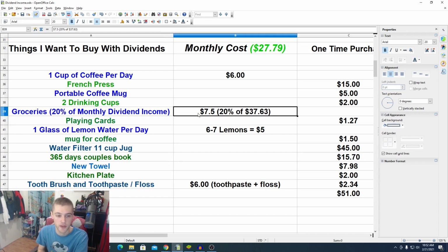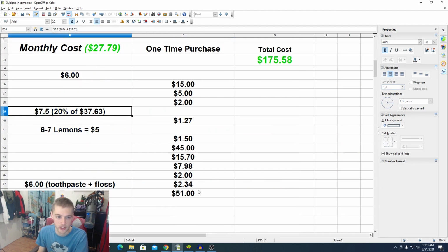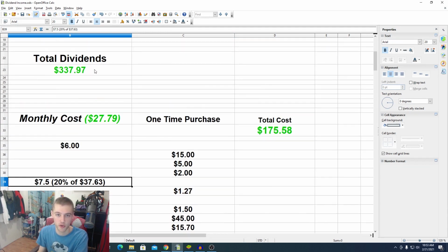It's not that much, but over time that will grow. Once the portfolio hits $100 a month, 20% is $20 a month in free groceries. Hey, that really adds up, especially if you try to be frugal about it and make it last a long ways. So these are all these different things I've been adding inside just to show you that I basically take the monthly cost and the one-time purchase, and then we add it up, and the total dividends for the portfolio is $337. That's how much we made in total. So as long as you keep this total cost down and the monthly cost lower than what I'm making on a monthly basis, you get the idea of how that works.